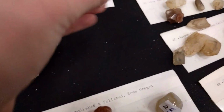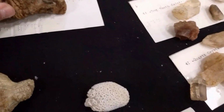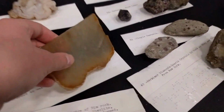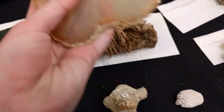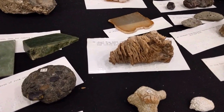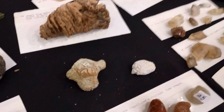How do these turn into rocks? Millions and millions of years go by, and the pressure is like this. Where you squeeze, whatever it is is squeezed so hard that it becomes a rock. Yeah, fossil clams, snails that are turned to rocks. Look at these. Look at that one.